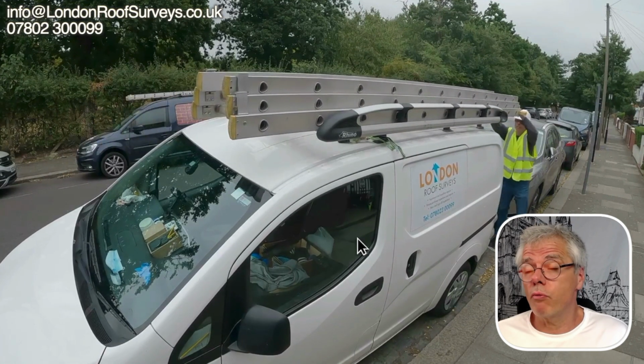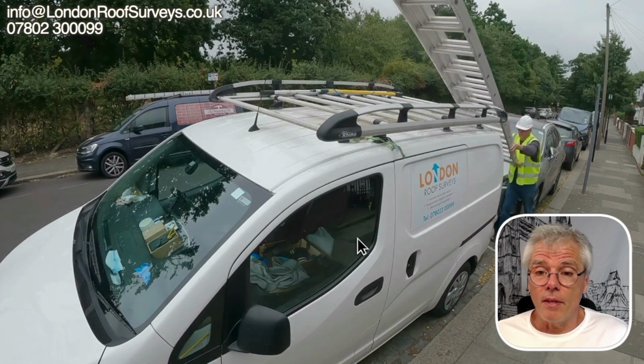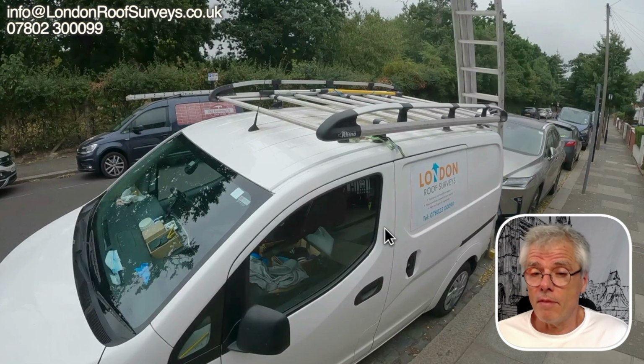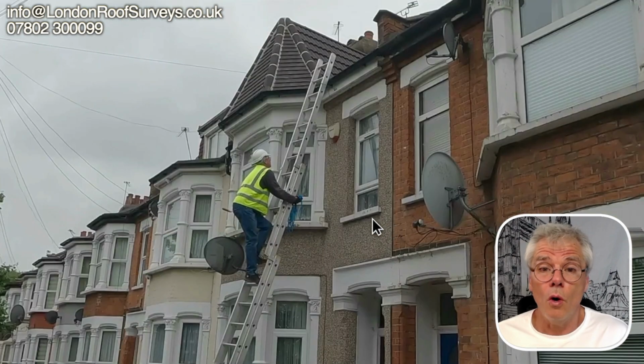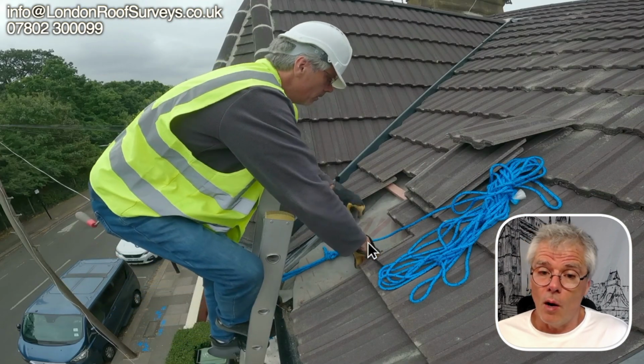If you're watching this, it's probably because you've got a problem with your roof or you need a roof surveyor. This is my van that I use. It's an electric van and we're normally working inside the M25. Sometimes we'll go outside of it, but the van's fully equipped with ladders and equipment to get onto all sorts of roofs. If we're working on a commercial roof, we've got harnesses and we can clip on.